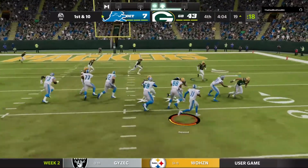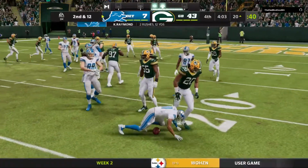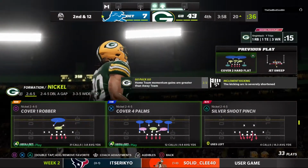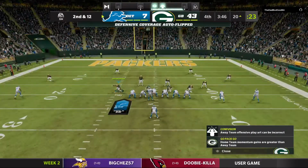Well, they'll run it here on the jet sweep. And they go the wrong way here. Knocked back to the 20. 2 yards the loss, 2nd and 12. I think this offense, specifically this running game, they're going to have to find a way to turn the page because they haven't found a way to run it effectively thus far, and it's cost them.